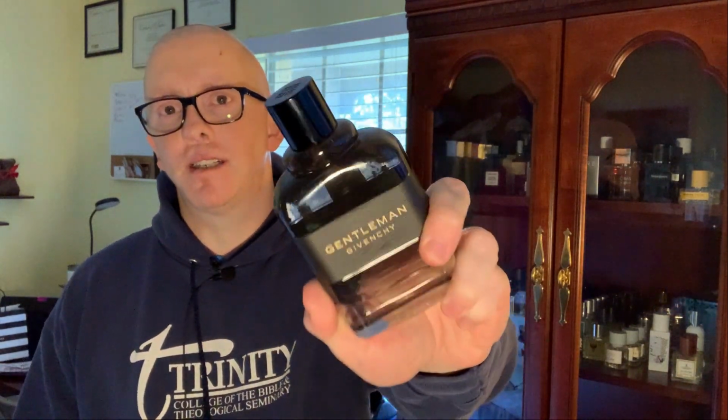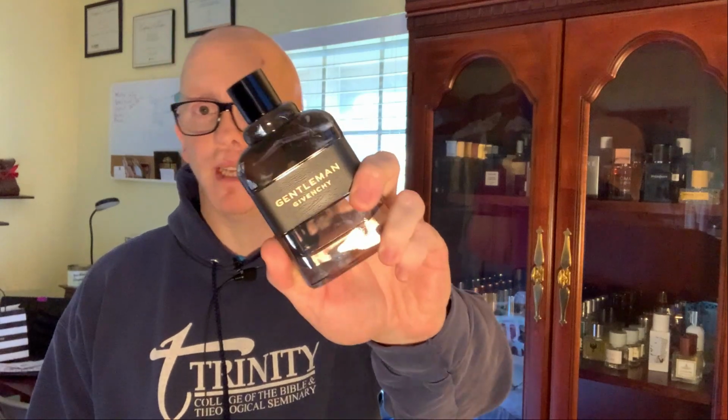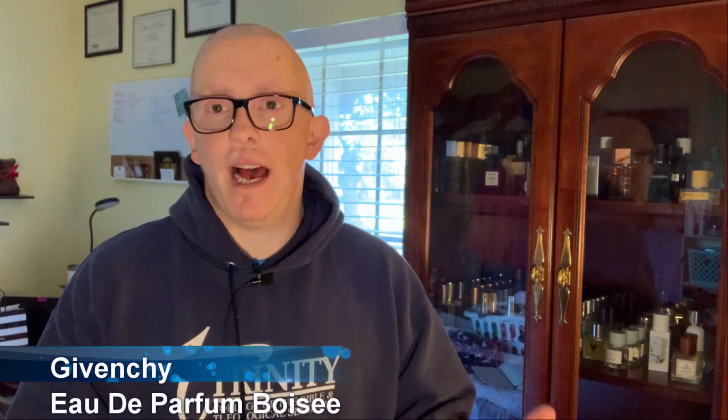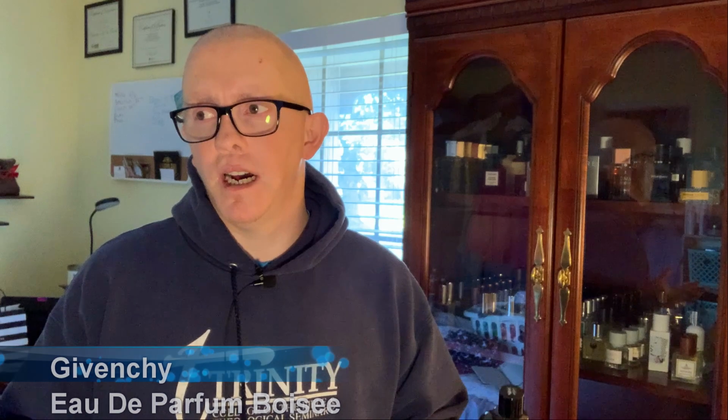Tuesday I went with the 2020 Givenchy release in the Gentleman line. This is Gentleman Eau de Parfum Boisée, and it's a pretty good one. I really enjoy this one in that line. The only Gentleman fragrance that I don't have in that line is the EDP, but I'm thinking about picking it up pretty soon just to complete the line. But this one is pretty good.